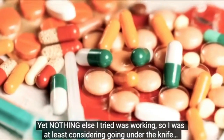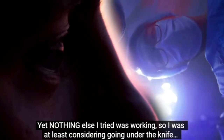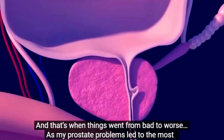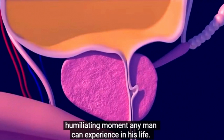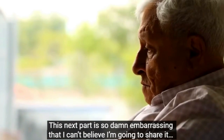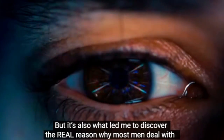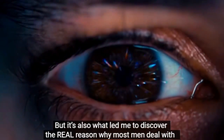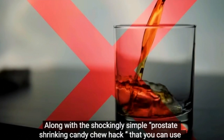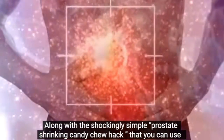Yet nothing else I tried was working, so I was at least considering going under the knife. And that's when things went from bad to worse, as my prostate problems led to the most humiliating moment any man can experience in his life. This next part is so damn embarrassing that I can't believe I'm going to share it, but it's also what led me to discover the real reason why most men deal with enlarged prostates, no matter what lifestyle changes they try.